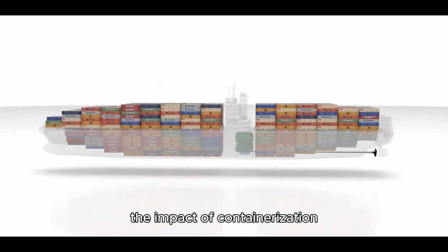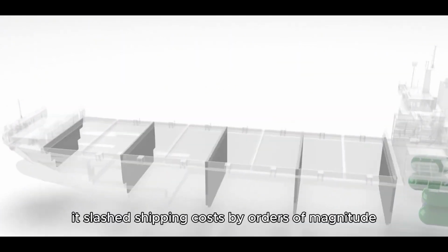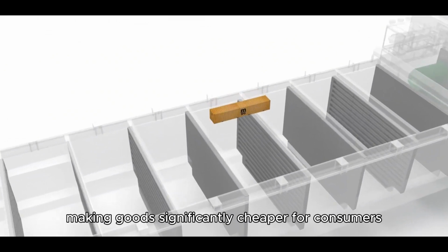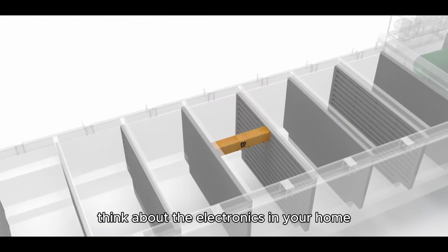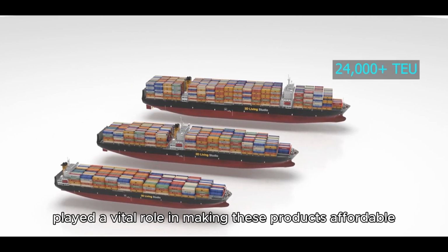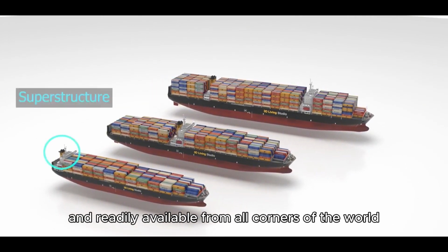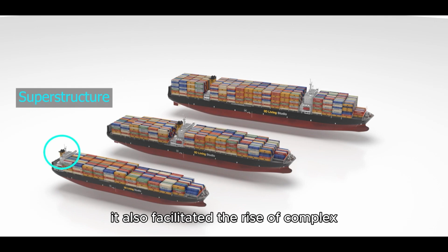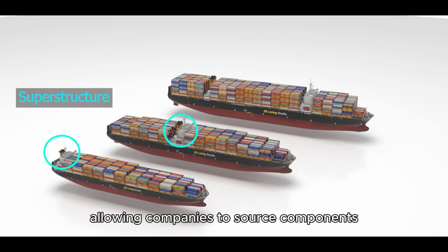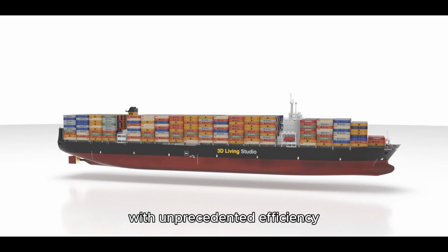The impact of containerization has been nothing short of transformative. Economically, it slashed shipping costs by orders of magnitude, making goods significantly cheaper for consumers. Think about the electronics in your home, the clothes in your closet, the produce in your grocery store. Containerization played a vital role in making these products affordable and readily available from all corners of the world. It also facilitated the rise of complex global supply chains and just-in-time manufacturing, allowing companies to source components and assemble products across multiple countries with unprecedented efficiency.